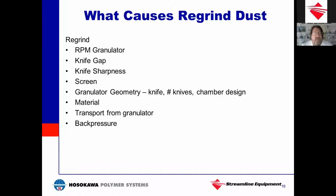For those of you that have granulators with screens, the screen has a big influence on the dust. The overall geometry of the machine, number of knives, chamber design, so forth, and that's pretty much set. So whatever you have, you're going to live with, but that's something when you're buying new equipment you can take a look at. Your material certainly has a big influence on the amount of dust that you can generate. How you transport it out of the granulator to process them, to use it downstream. And then if you're using anything with any type of filter, the potential for back pressure. So I'll go over all these in more detail, and we'll go through them one by one.